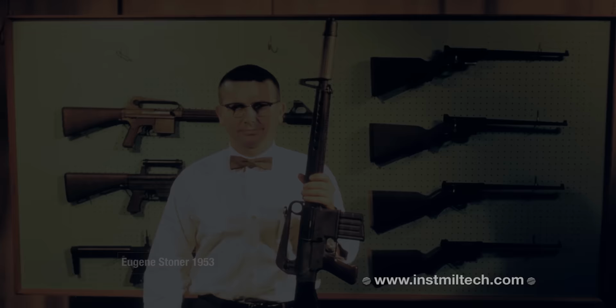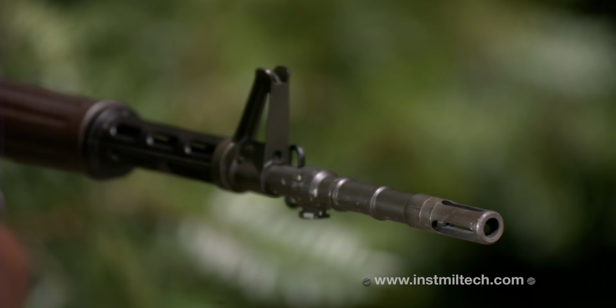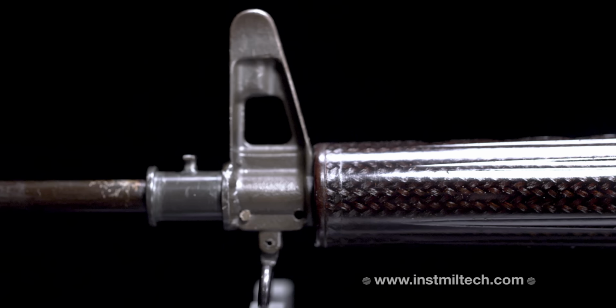Gene Stoner, at the young age of 35 years old, designed and created his idea of a gas impingement system using small parts, using lightweight parts, advanced alloys such as aluminum and such as fiberglass to build a weapon system that had never been invented before that time.